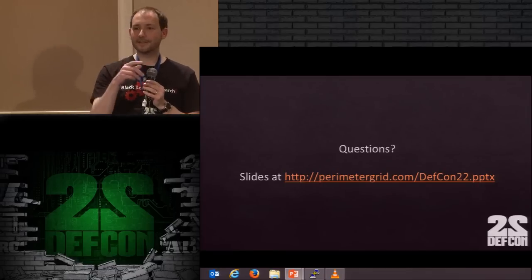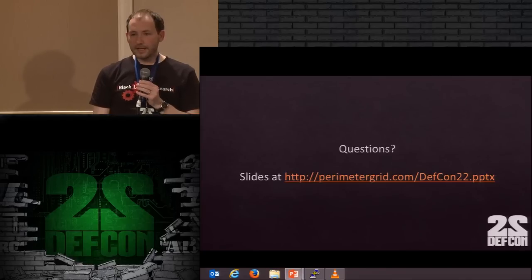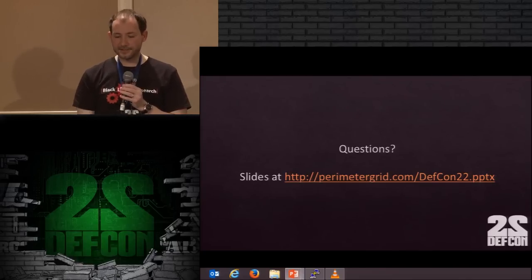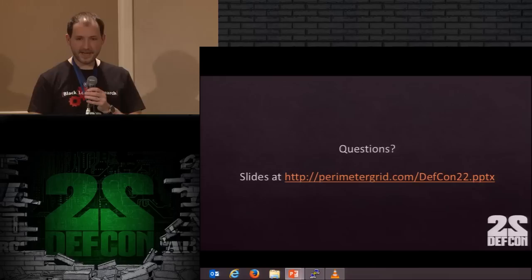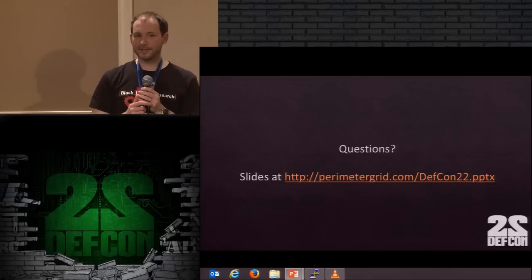So, oh, yes? What did you call that tool that was built into Kali and Backtrack? Tool built into Kali and Backtrack? Well, let's see. There's the Ubertooth tools in Kismet, but you may be thinking of Blue Smash tools, which include a command line Bluetooth MAC changer. This said, you don't even necessarily need that. The BlueZ library, the key Bluetooth library of Linux, will allow you to specify MAC addresses to your devices. I think you may even be able to do it with HCI tool. I'm not certain about that, but on Linux, Bluetooth MACs are user programmable.